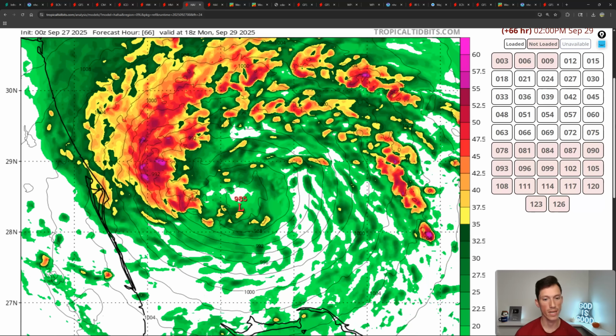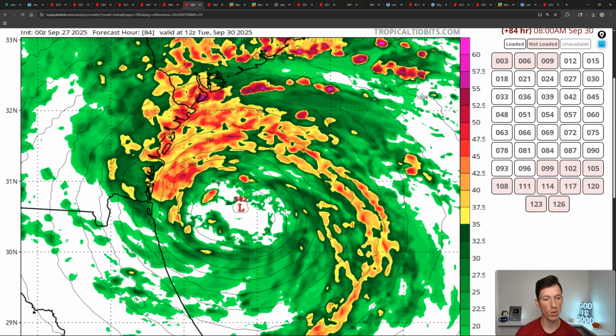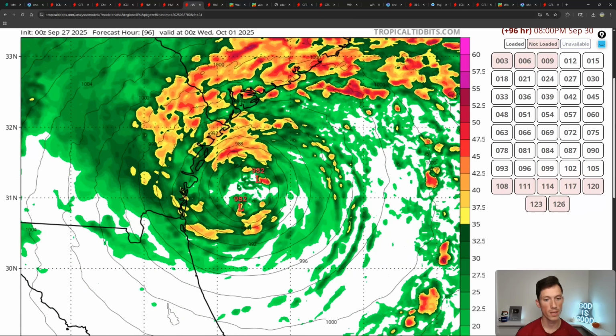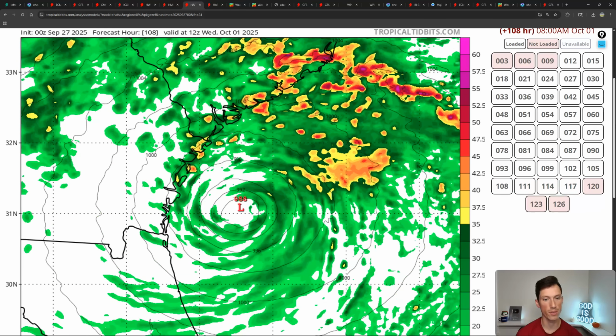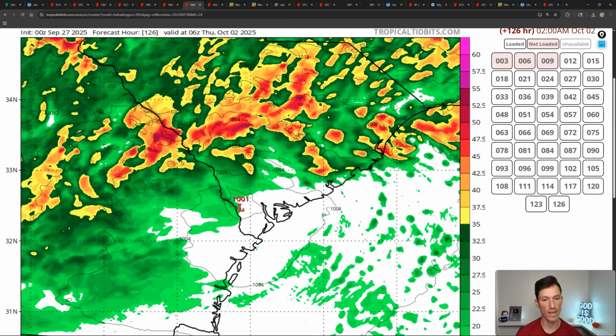Monday morning, we got pretty much a hurricane at this point. We get into Tuesday morning. Look how close it is to the Georgia coastline. Heck, even the far northeastern sections of Florida. And this just kind of spins around off the Georgia coastline into Tuesday night. We get into Wednesday morning, and this thing just gets jammed. And finally, it detaches and brings impacts into South Carolina, and then finally makes landfall sometime Wednesday night.